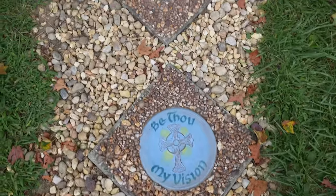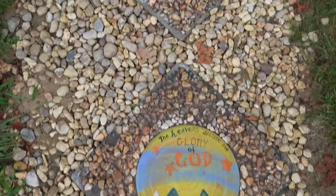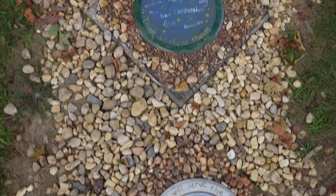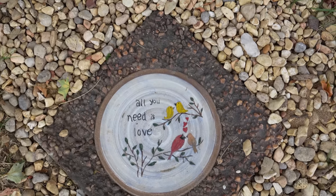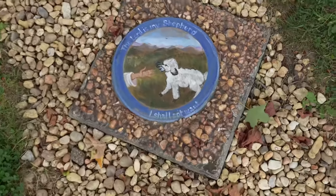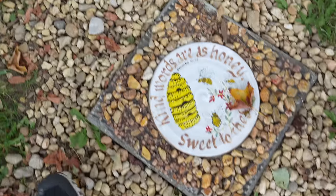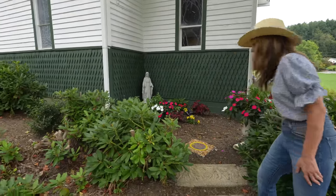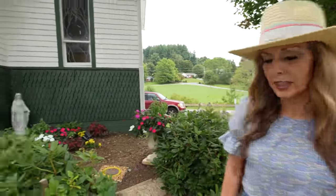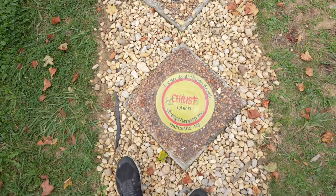Be thou my vision. Live a life filled with love. Oh, look at that. Joshua 24:15. Yeah, look at that one. Looks like the rest of them are turned toward us. Oh, yeah. Oh, the sheep. The Lord is my shepherd, I shall not want. Pretty flowers. That one says, friends are the flowers in the garden of life. I can do all things.